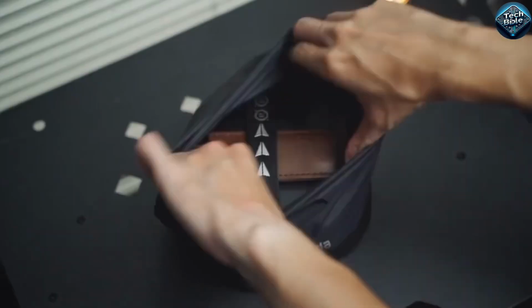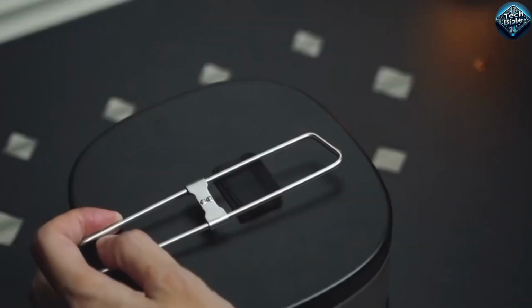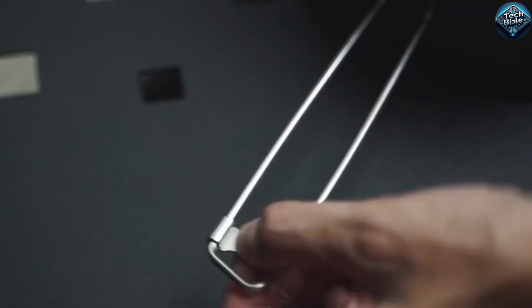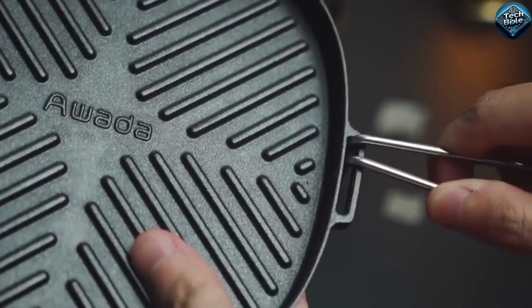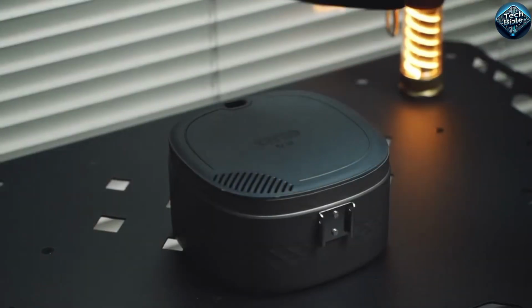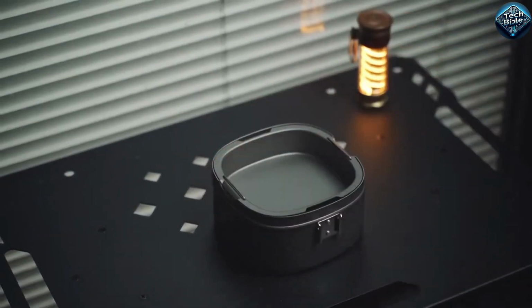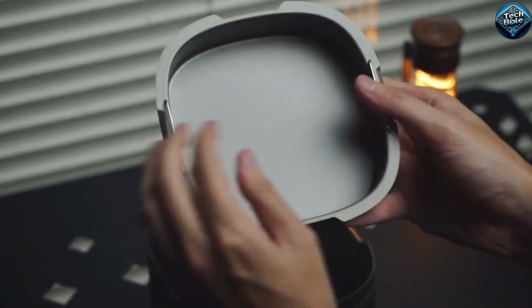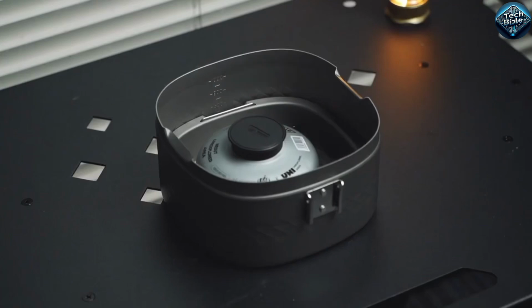The Awada Lunch Box is the ultimate camping companion for keeping your food fresh and organized while you're out in nature. Designed with an airtight leak-proof seal, this lunchbox ensures your meals stay safe from spills and external elements. Its durable BPA-free material is built to withstand rugged conditions, making it perfect for outdoor adventures.